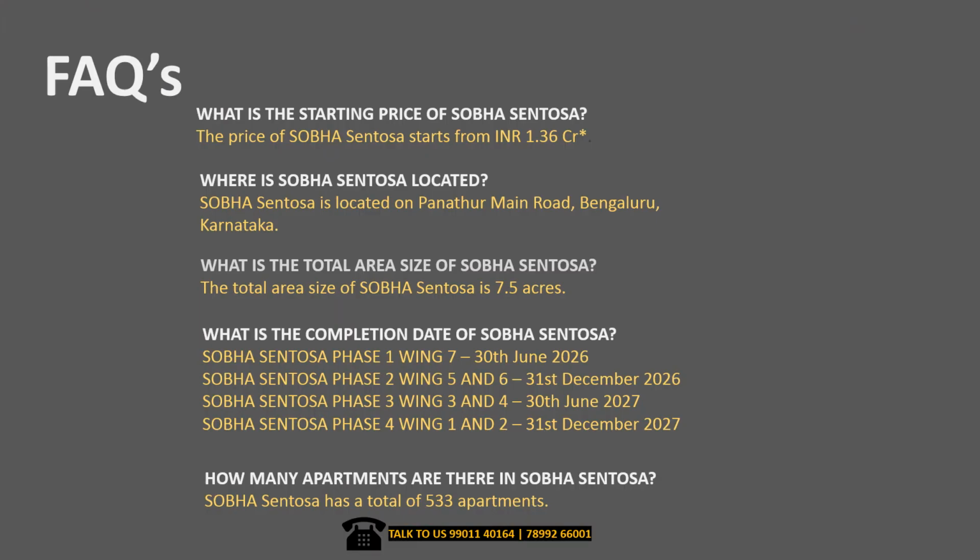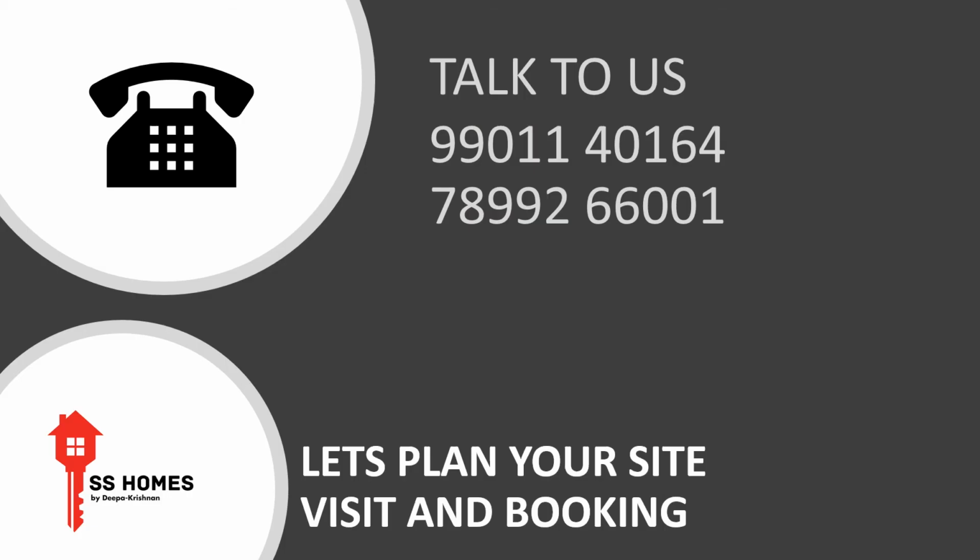So here are some FAQs for you to quickly go through. So the starting price is 1.36 onwards. It's located in proper Panathur Main Road, Bangalore, Karnataka. The total area is 7.5 acres for Sentosa. Handover is in phases starting from 30th June 2026 onwards, goes up to 31st December 2027. And there are only 533 apartments in this project.